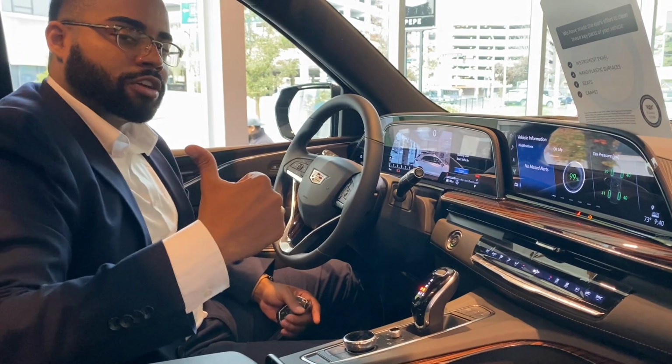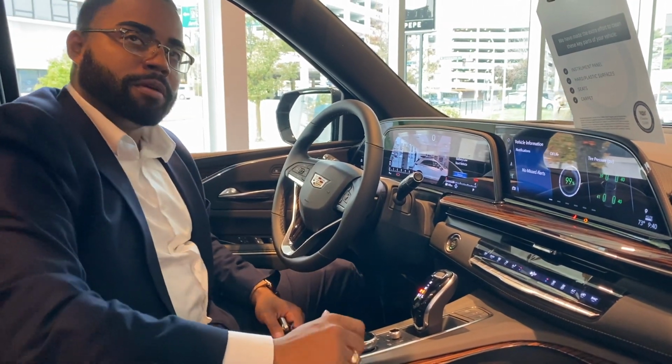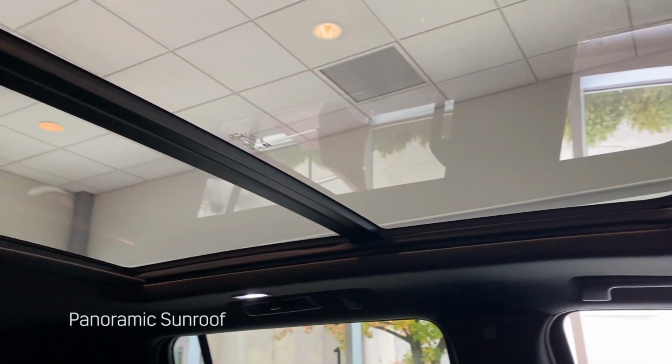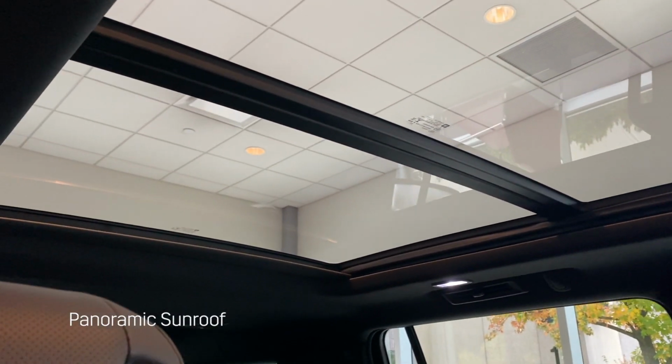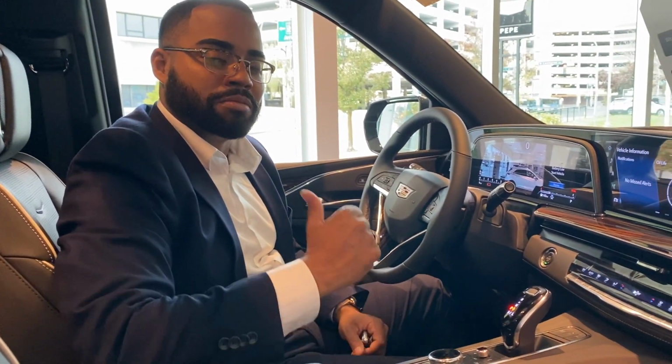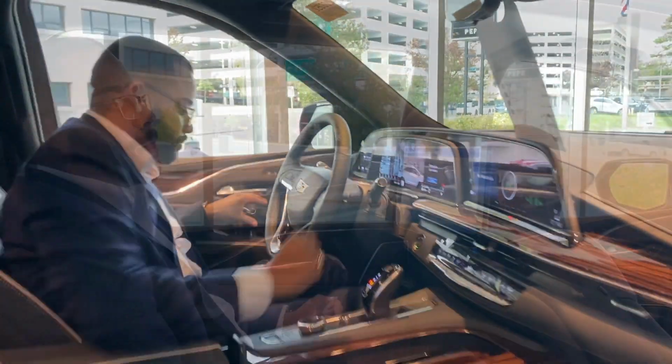Now let's go into the back of the car. We're going to show you some new features, but right before we go to the back, we're going to display this beautiful panoramic sunroof that we have been dying for on this Escalade. And you'll see how we didn't make any sacrifices to get this panoramic roof when we see the media in the back. So let's go into the back.